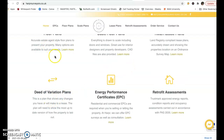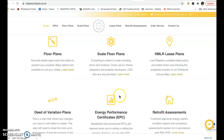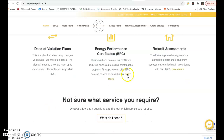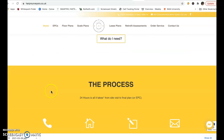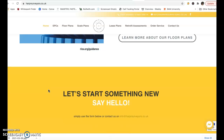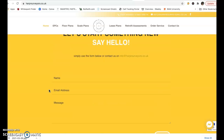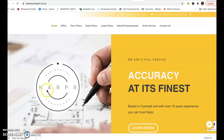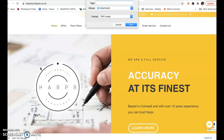Basically, you could break out any of these six or all six of these and expand upon that. Each one says learn more, so you can actually put that right there on your home page. And the rest of it's laid out pretty good. You've got a decent footer. I would suggest a map, maybe, to the office.